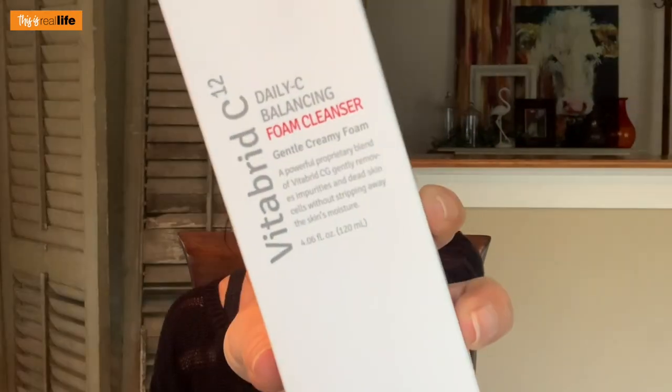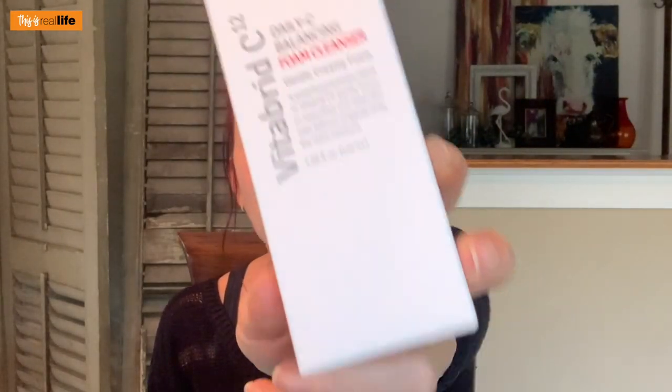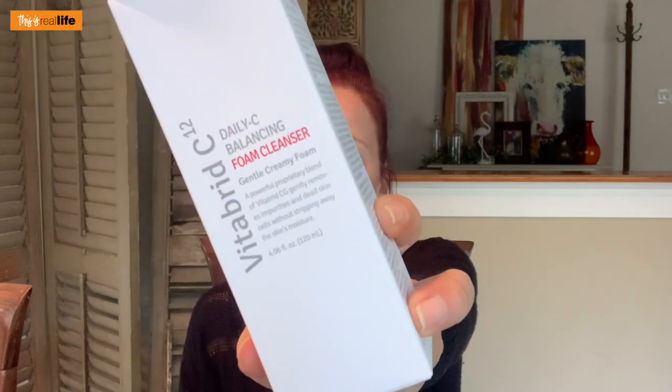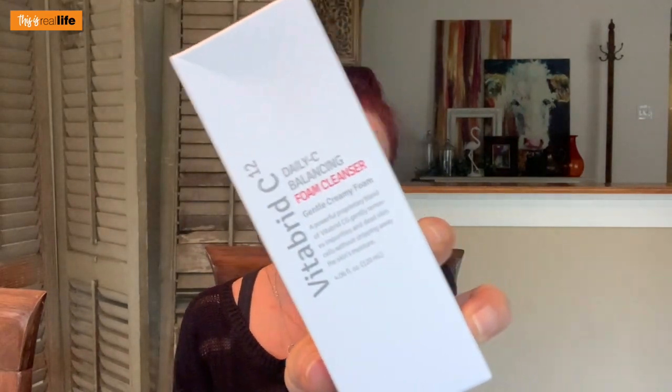Clinically proven to help target fine lines and wrinkles and smooth skin texture while refining pores for a firmer, resilient looking skin. I mean, it all sounds good, but nowhere on this site does it say like 3% of the people said they had no more wrinkles in 2 weeks. I don't know about this one, but if you guys are curious and interested in me testing out this and more products from Vitabrid C12, let me know in the comments below.